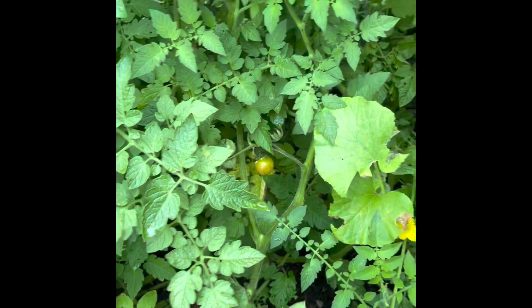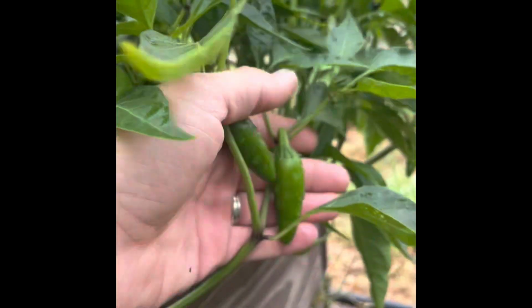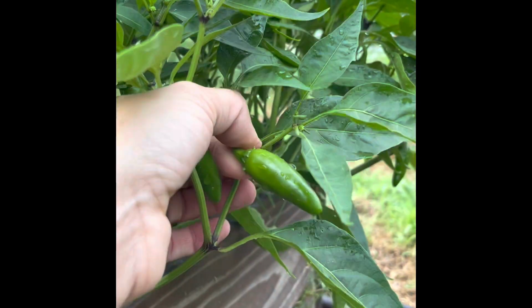I can just tell we're about to have tons of cherry tomatoes. What about these peppers? These are some of our jalapenos. I'll have to go back and see what variety.